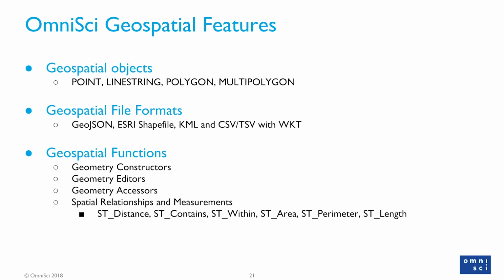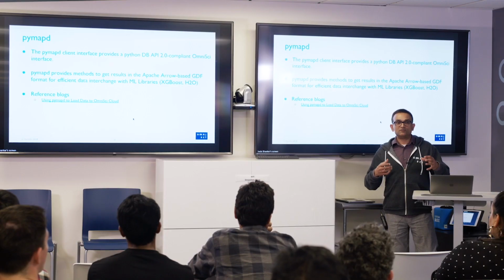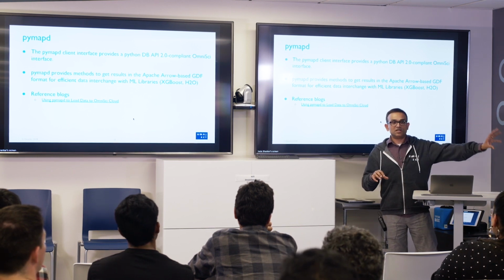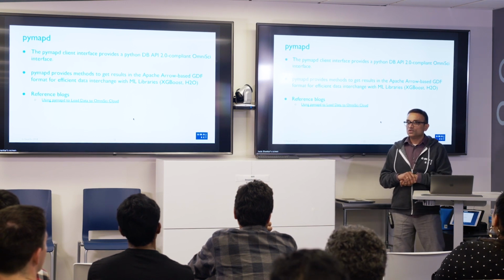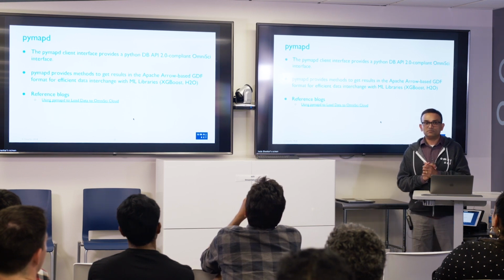And PyMapD, as I mentioned, is a Pythonic interface. We also support arrow-based GPU data frame. We are working closely with NVIDIA on the Rapids initiative, so that all the data remains in GPU memory as you are taking it from OmniSci and putting it on the machine learning pipeline. So it's basically GPU end-to-end in a machine learning pipeline.